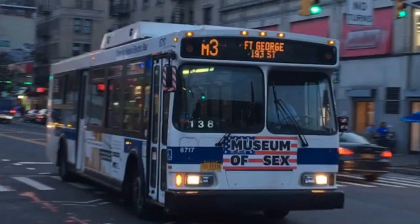Next stop, St. Nicholas Avenue and West 137th Street. This stop is St. Nicholas Avenue and West 137th Street. Next stop, St. Nicholas Avenue and West 139th Street. This stop is St. Nicholas Avenue and West 139th Street. Next stop, St. Nicholas Avenue and West 141st Street. This stop is St. Nicholas Avenue and West 141st Street. Next stop, St. Nicholas Avenue and West 144th Street. This stop is St. Nicholas Avenue and West 144th Street.